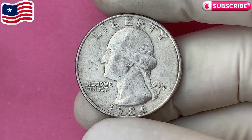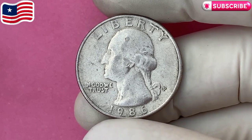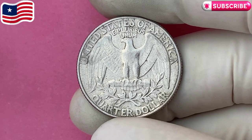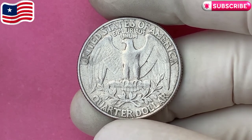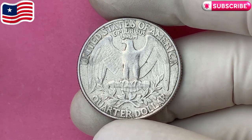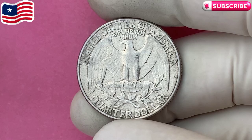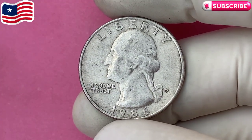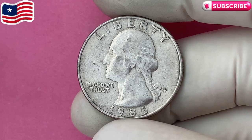Another type of error that collectors find intriguing is the off-center strike. In these cases, the coin's design is struck off its center, which means part of the design is missing or incomplete, creating a visually striking and rare piece. These off-center strikes are often worth far more than their face value because of their uniqueness.